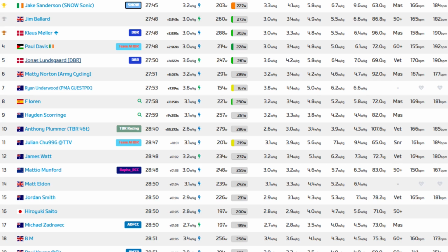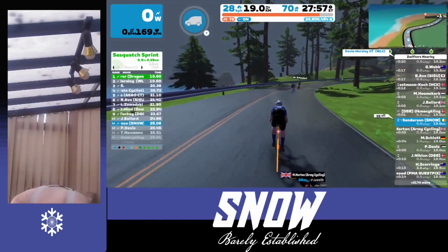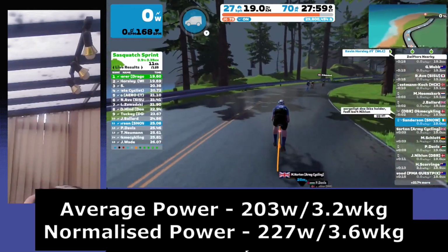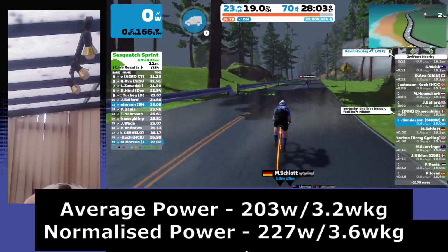Much, much easier in those big groups to have to do less effort at the back of the group whilst people are doing more effort at the front. When those decisive moves go, you have to go with them or you're going to be left for dead. And when we have a look at the normalised and average power for this one, we can see that we did have to work a bit harder than the average power suggests.